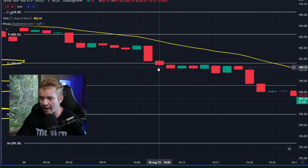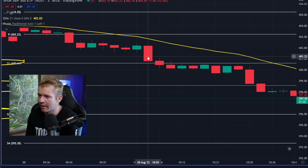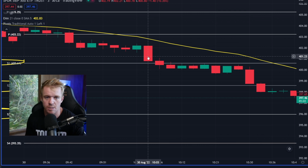And again, look at that. It's not a coincidence, guys. This is not like, oh, he's just gotten lucky. This is not a coincidence that these pivots work so well on the SPY, right? It's not a coincidence by any means.